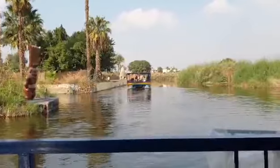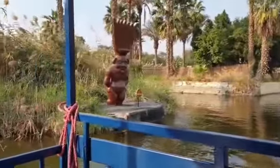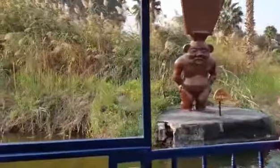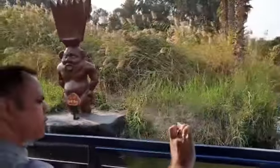The grotesque dwarf god Bes was a great favorite with the Egyptians. He was believed to protect people against snakes and scorpions, and was particularly regarded as a patron of women in childbirth. In general, Bes was the god of pleasure and enjoyment of every kind.